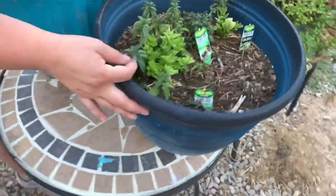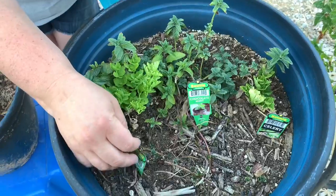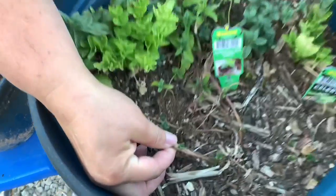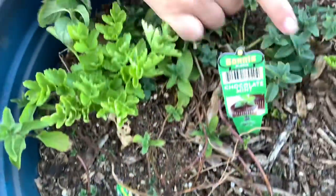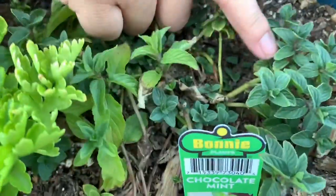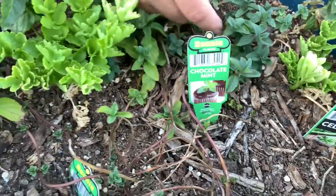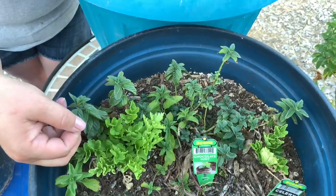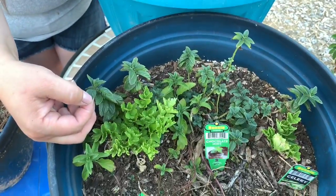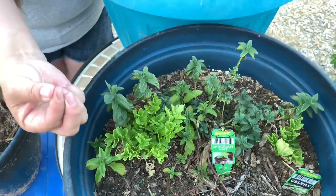Over here we have the chocolate mint, and it is mixed in with some celery. But you can see how chocolate mint forms, and chocolate mint has a little bit darker stem. Even the newer growth has a darker hue to it, and it's almost the same color as the peppermint and almost the same leaf shape. However, you can clearly tell the difference when you rub it. It smells like thin mints.